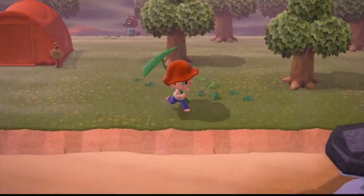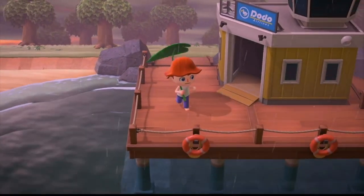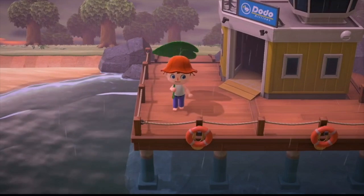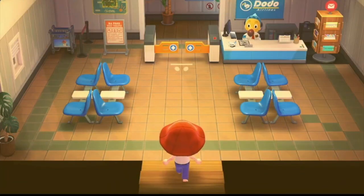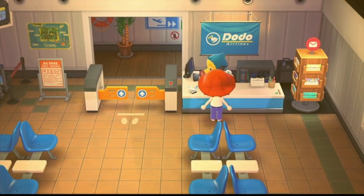So we're gonna head off to the airport now and go to another island because I need to get some iron balls to build the new shop with. I haven't got enough. Right, here we go, Mr. Dodo. I'd like to go somewhere, please.